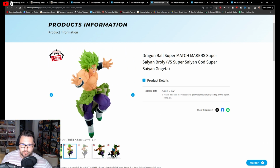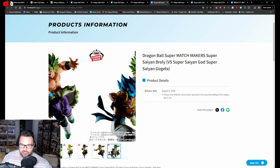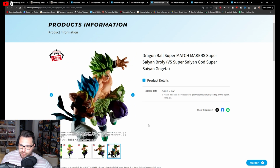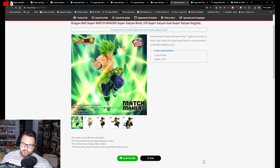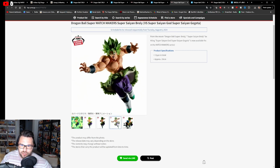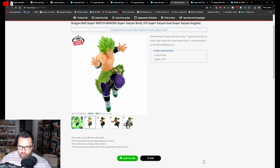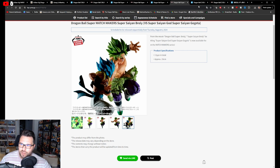He looks pretty solid from a sculpt perspective, just doesn't have any of the shading or details that we really like. But maybe someone like John's Hobby Room can spruce these up a bit with shading. 19 centimeters, so he's going to be 7 centimeters taller than Gogeta, which would be very cool. Obviously, you want him to at least scale with Gogeta since they're going to come together.